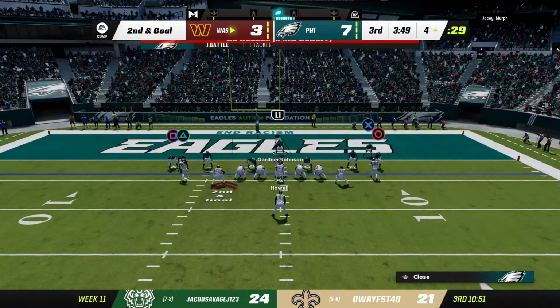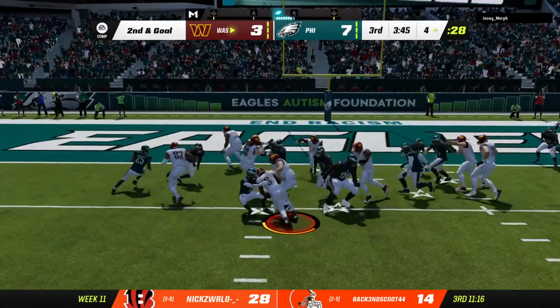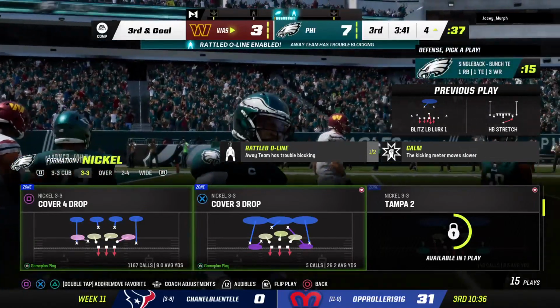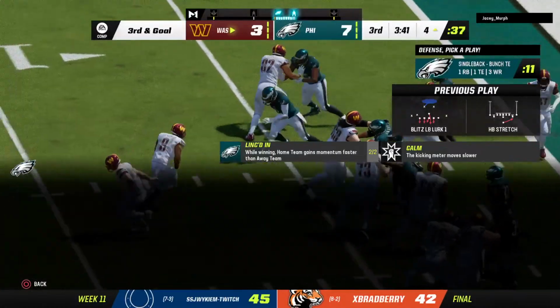So they've been in the red zone 3 times, and it's yielded just 3 points. Can they find the end zone here on 2nd and goal? And he is met quickly in the backfield. Down he goes, folded like a lawn chair. That backs him up 1 yard and brings up 3rd down.